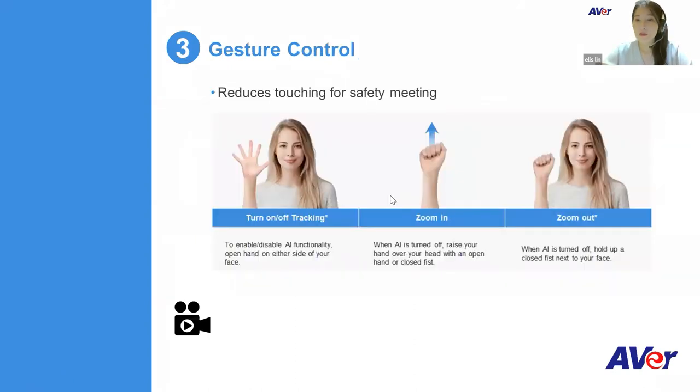The next one is our gesture control. I think you may want to avoid touching cameras or any other objects since we're now co-living with COVID-19 almost everywhere. And even when you are in the physical meeting room, eliminating touch points can promote safety. So let's watch how this gesture control works.